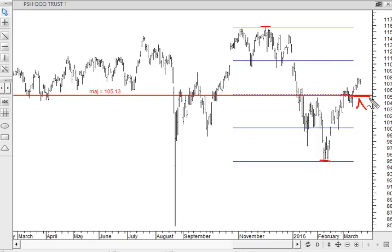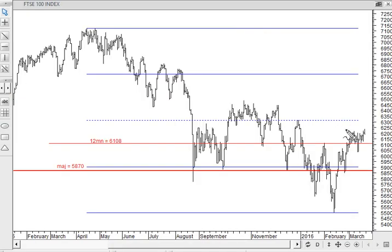So price back below here may be the first indication chart-wise of weakness, if we see price printing back down here. But this week, certainly, we've held that level. The UK FTSE 100, which closed fairly strong, is not a convincing breakout of this consolidation. The important thing, though, is that this week it's held its 12-month point of control at 61.08.